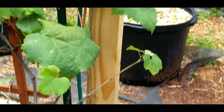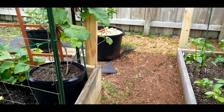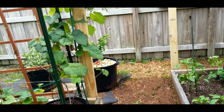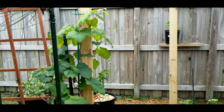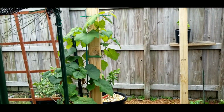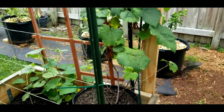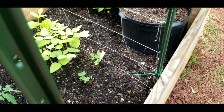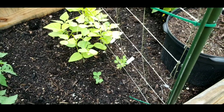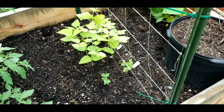I had this grapevine here. This is my second year with this grapevine. This grapevine has grown to this length, and it would die. And it'll grow back to this length, and it would die. We'll see what happens from this point on. And my daughters wanted to grow beans, so these are their beans. They're gonna take care of these.